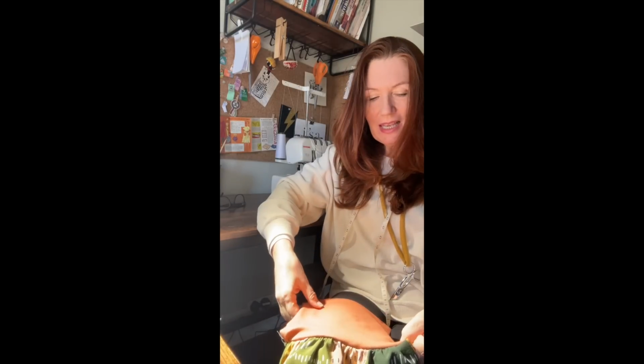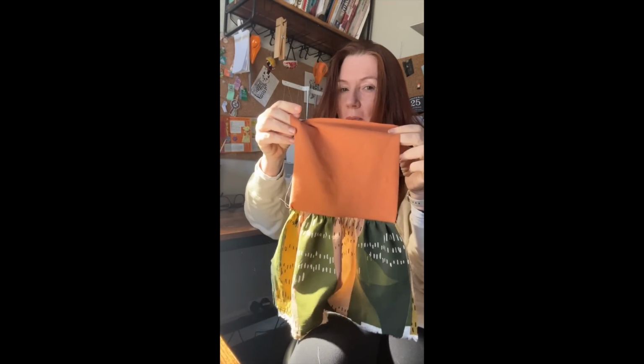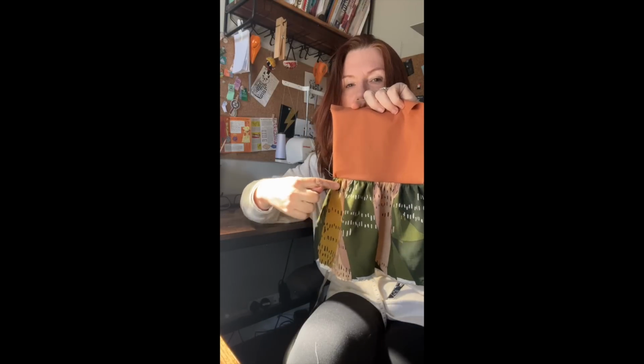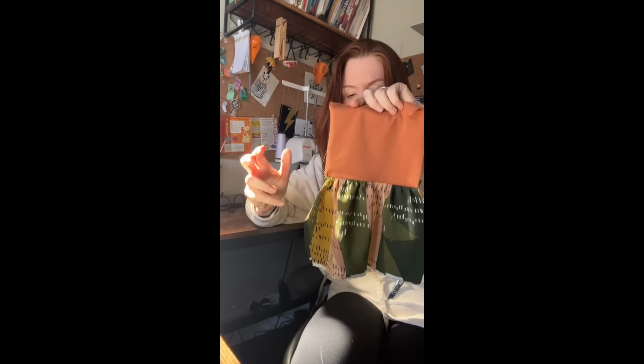It is ever so slightly flaring out at the bottom, but it's minimal. But this edge here doesn't look wavy at all. It's not undulating. It looks much better.